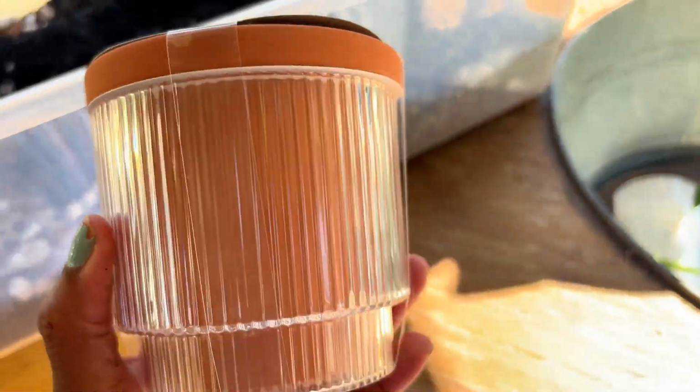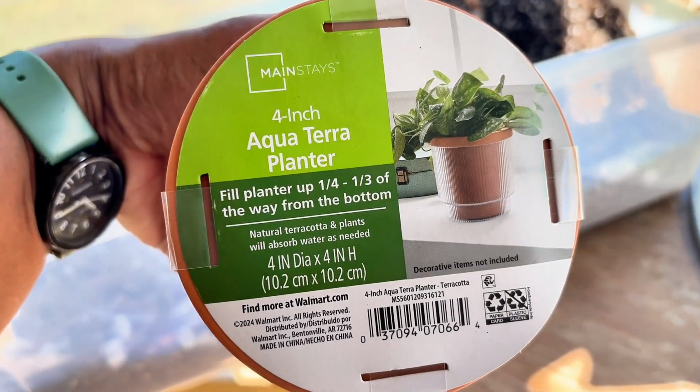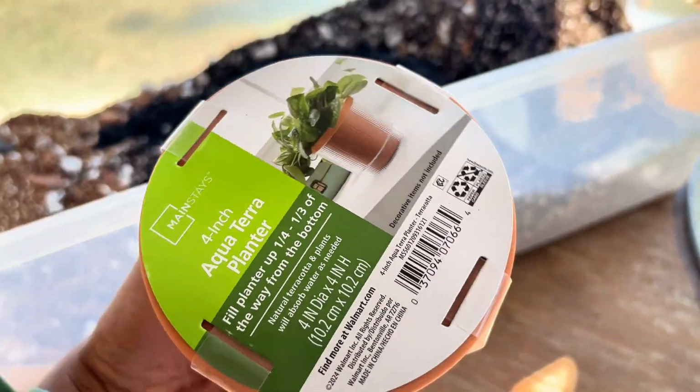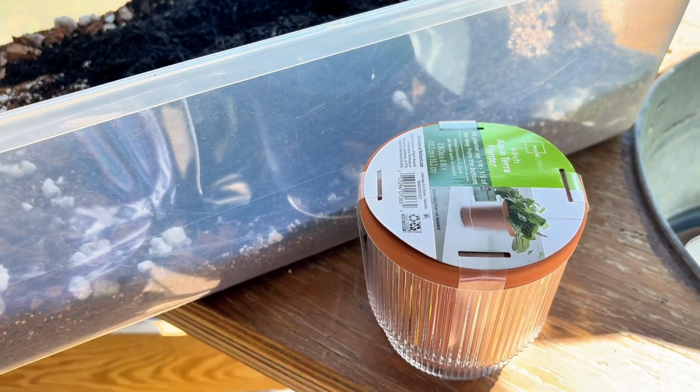And to top it off, I found those cute little 4-inch Aqua Terra planters on clearance for $2.44 each. So of course I had to grab 3.